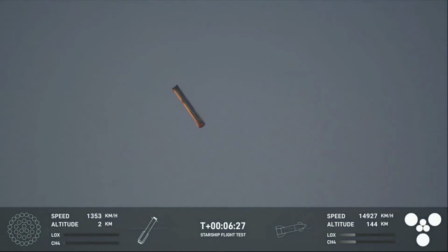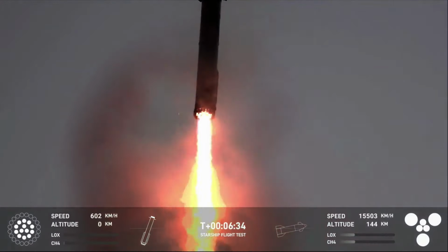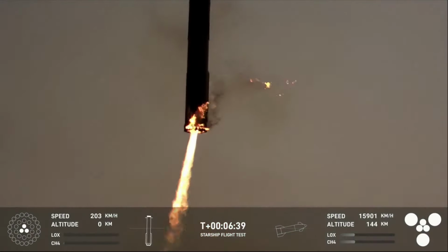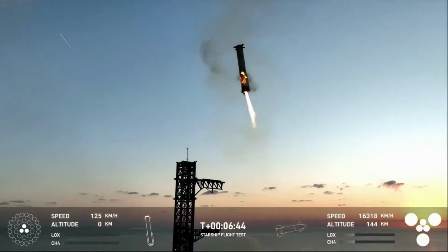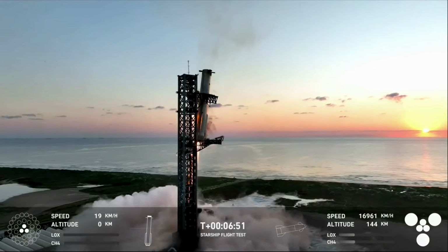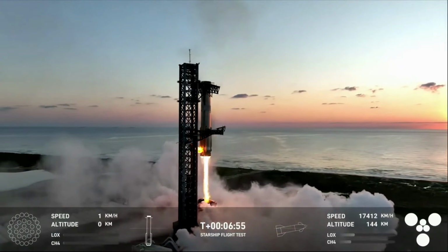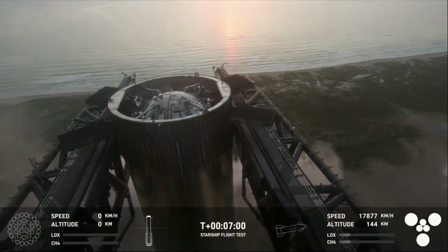You can see how fast this vehicle is moving on the left-hand screen. Landing burn has begun, 13 engines ignited. We're now down to 3 Raptor engines. We can see those chopsticks now in the air. Landing burn shutdown. Mechazilla has caught the booster.